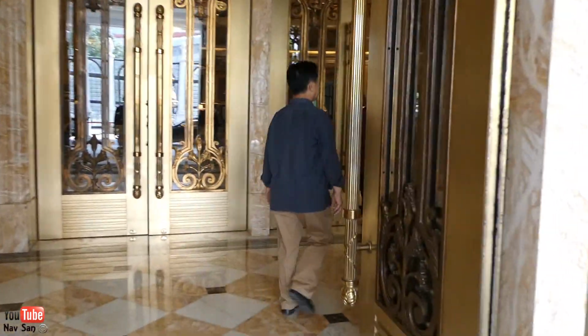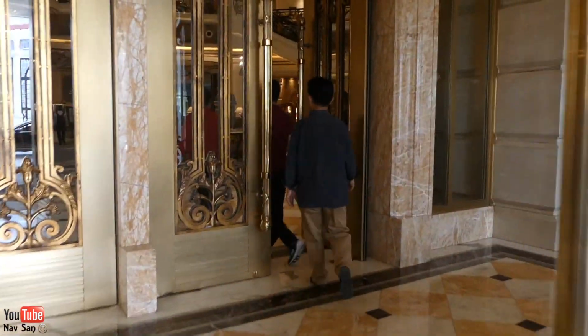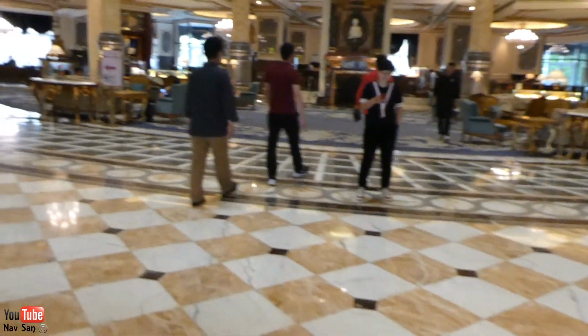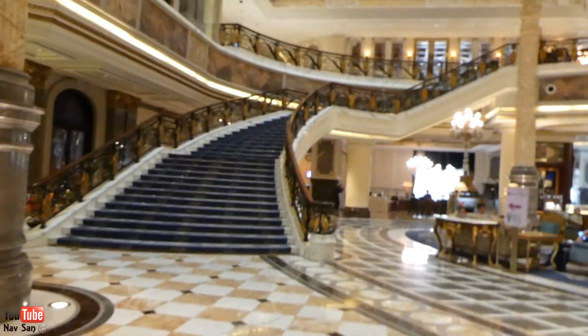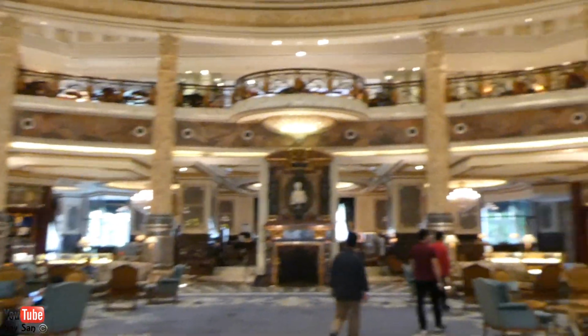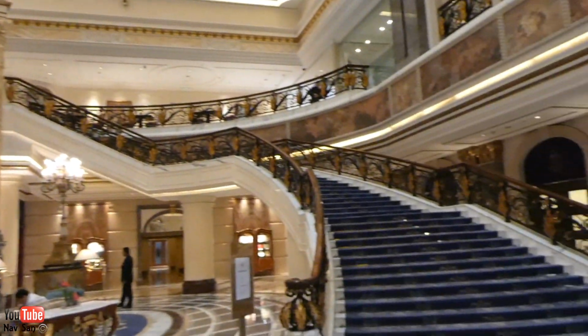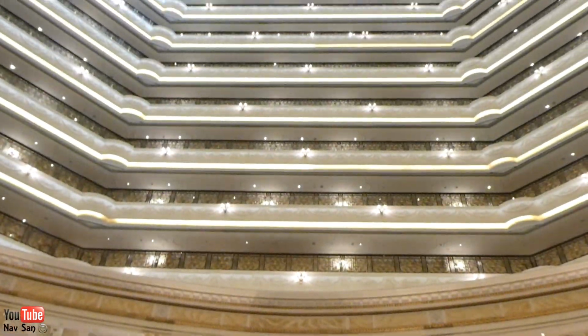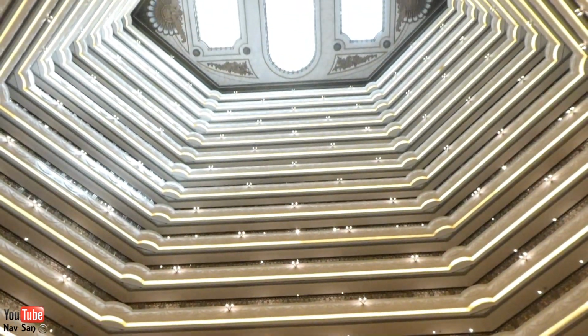This is what I would class as an oldie worldy type hotel. It's really old fashioned, but it's just beautifully decorated. It goes all the way to the top.